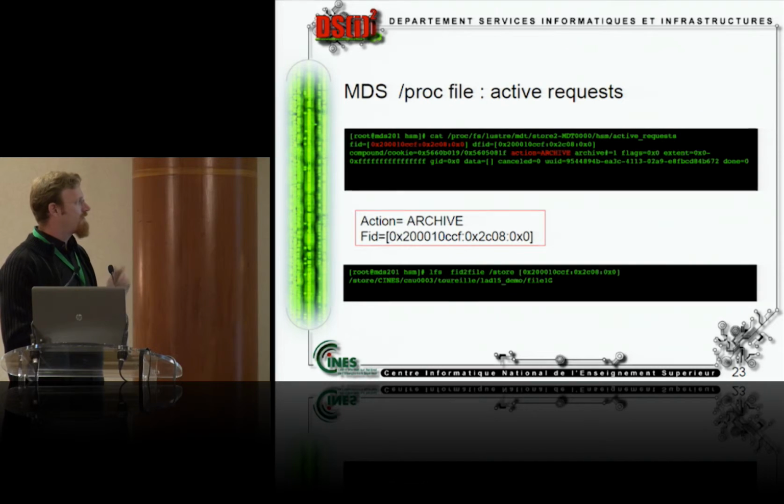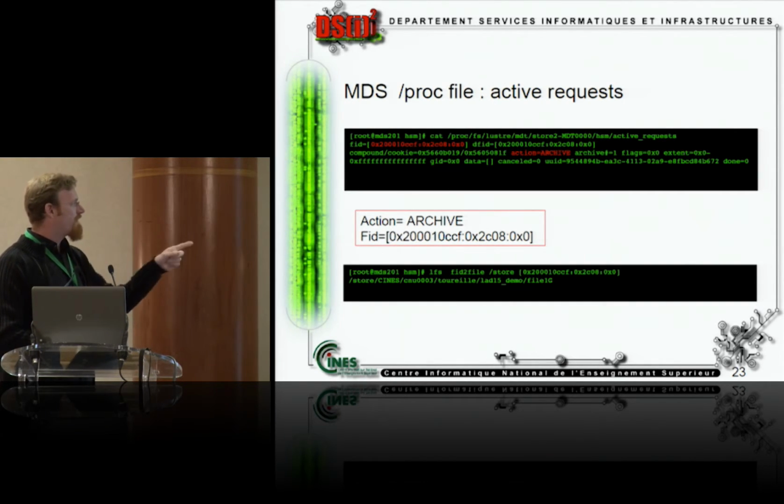So we have some information that we can follow the whole process on the other part. If you look on the MDS, where there is the coordinator, there is a special proc file which reports all the active requests, and we can find some clue about our request. So we have a FID. With fid2path, we can see that it's our file 1G file, and then an action, archive. So at this point, it seems okay.